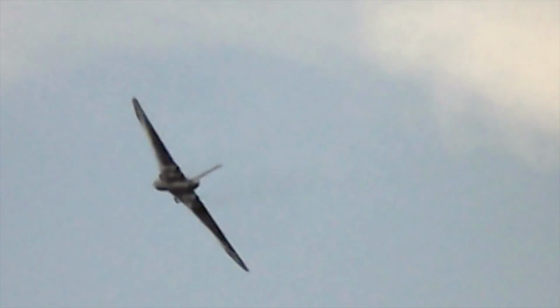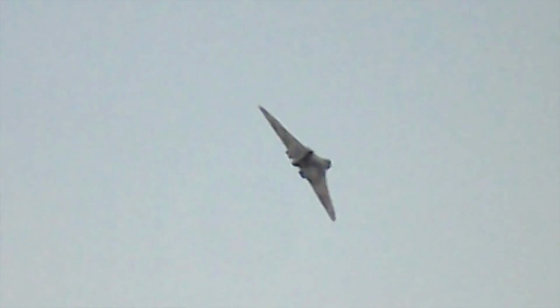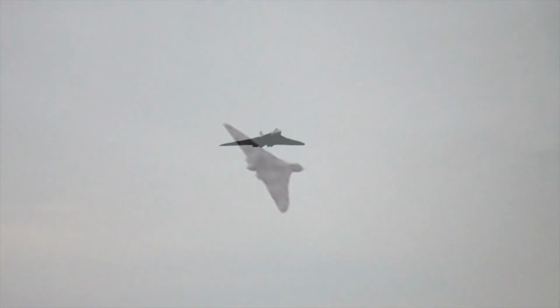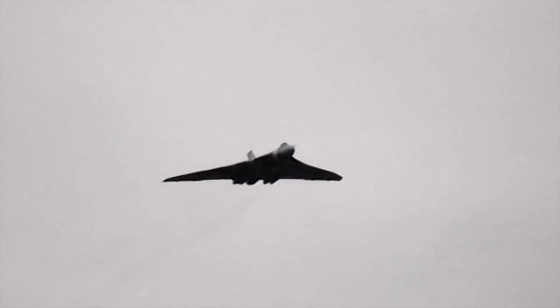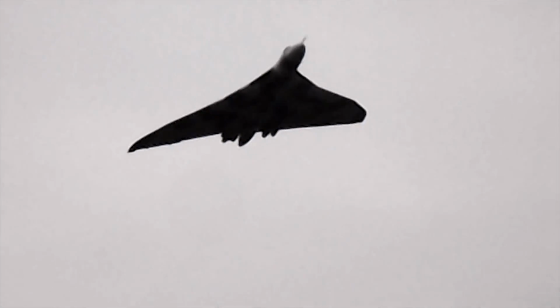Children that came up here today, of course, you heard the Vulcan howl twice in one show. It is an extraordinary and unique sound. So, as I was saying, the Olympus engines have 14,400 pounds of static thrust each, about 65,000 pounds in total. No reheat.